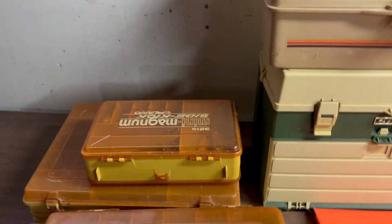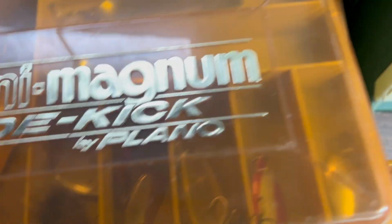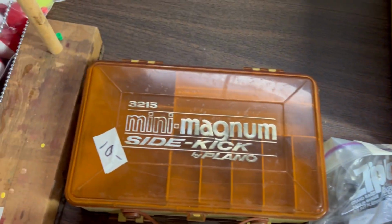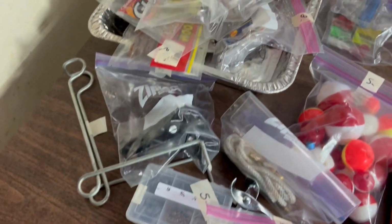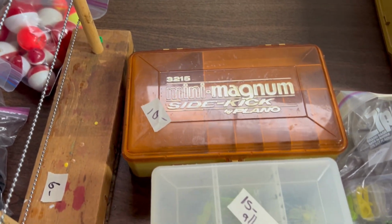Well, yet again, we've got another estate sale with a nice variety of old school tackle boxes. And here we see the Magnum series by Plano. So we've got the Sidekick. There's a couple of those. Also a couple of just the traditional Magnum by Planos. We also have this Adventure that I pick up. Yes, please. We've got some bobbers over here. And then as I pan over, you're going to see a Fenwick and also a drawer style Plano as well.